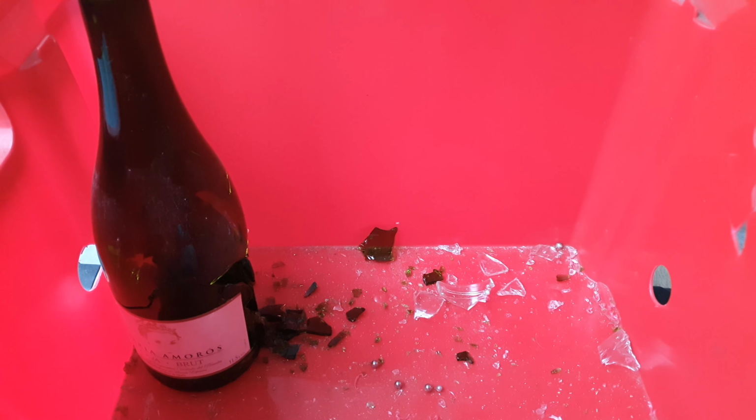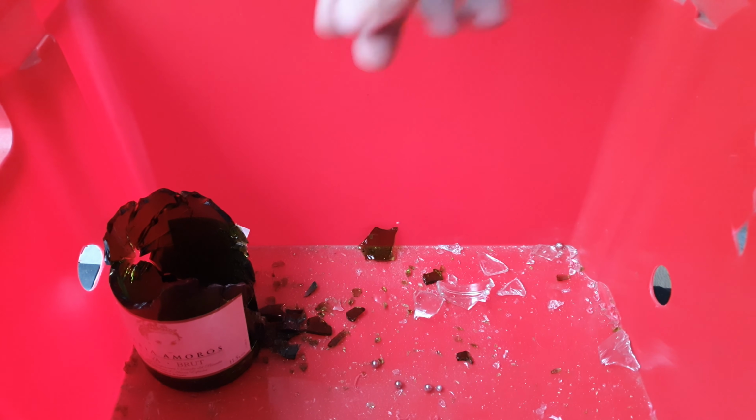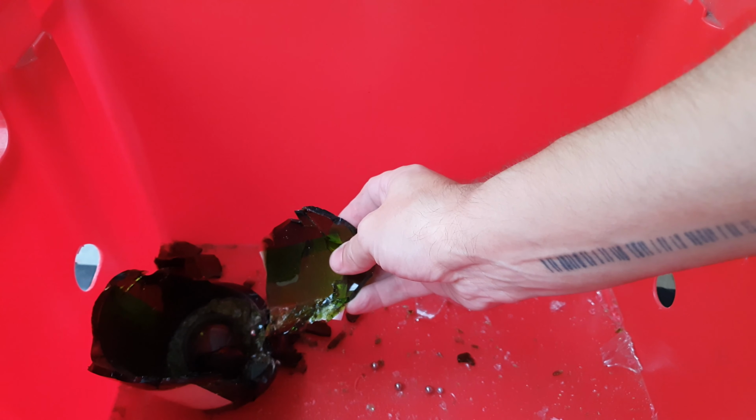Now I'm very curious to see if we can break this 5mm thick glass with the 6mm steel BBs. Alright, let's see the damage. Oh, it's in half. Yeah, that's completely broken.